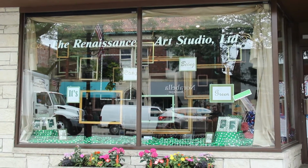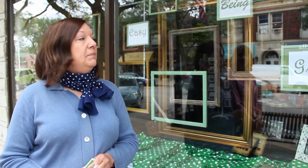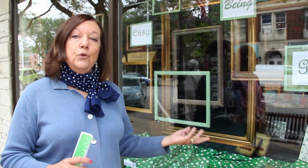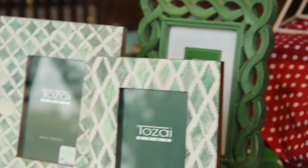So we're stopping first at Renaissance Art Gallery, and they're actually a framing studio as well. Because they know a lot about fine art, they decided to take the task on themselves of creating their front window. It's very simple and it's very striking. Their message is, it's easy being green, and they've simply hung a number of their different frames, all different styles, painted some of them green, and they just let the passers-by and their customers see for themselves what it is. It's really beautiful.